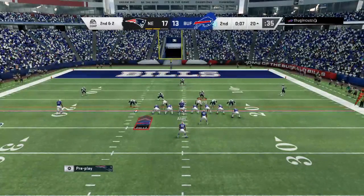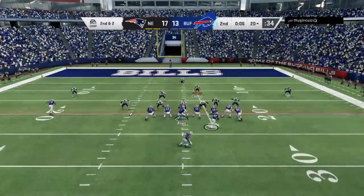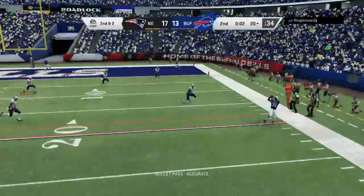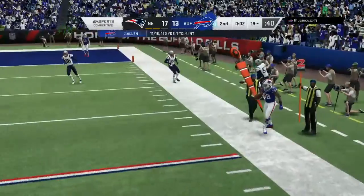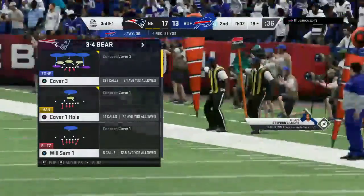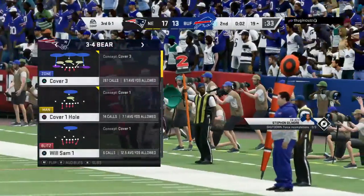Here's 2nd and 2. Watch the slant. Allen. He'll find Taylor. That's complete. It'll be a pickup of only a yard, and that'll make it 3rd and 1. He's out of bounds behind the line of scrimmage.